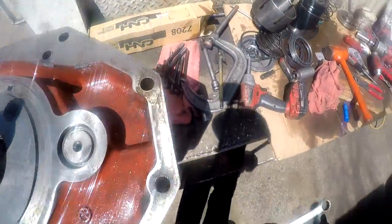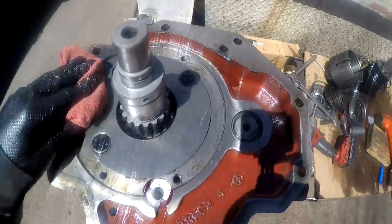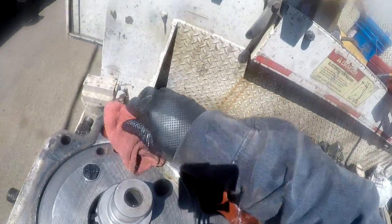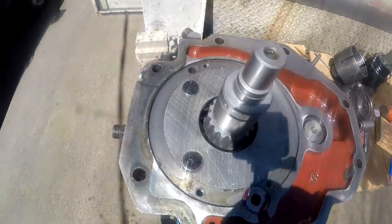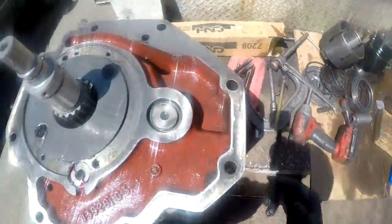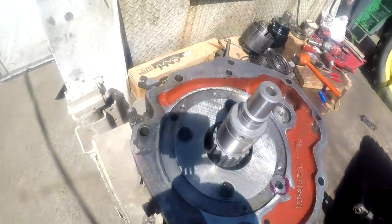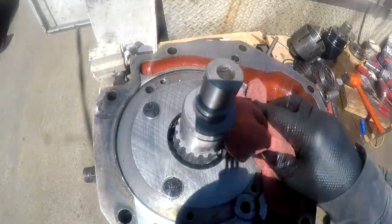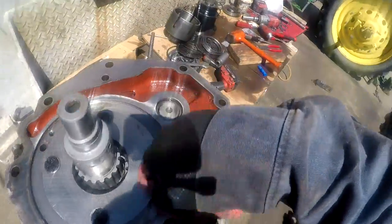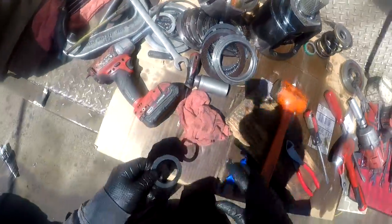Okay. That part is together. And I might just leave her in the vise. Now, this gasket here, it don't look so great. We can't put it together anyway because we can't put it together with the frictions. I just wanted to get that part together. How far can we go though? Let's see. We can go quite a ways, I guess. We can get the clutch drum back on it.